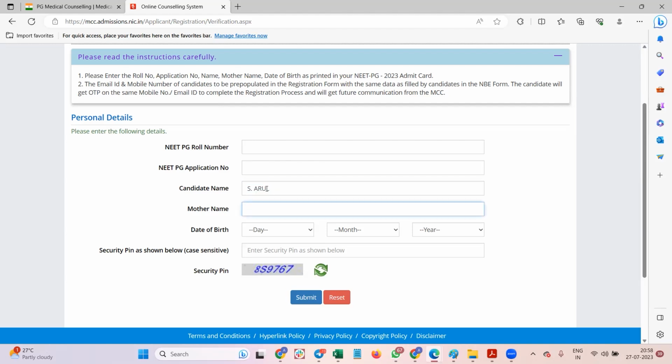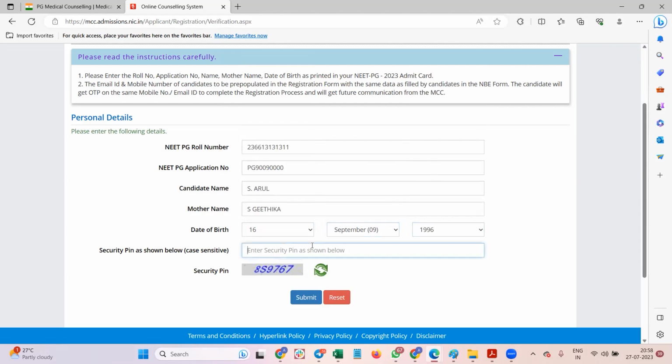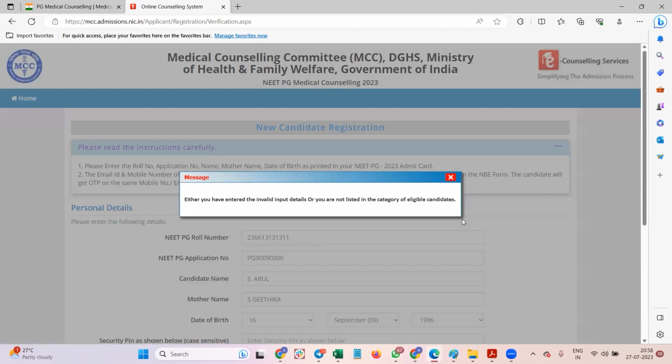Let us say your mother's name is actually Geetika Sharma, but in the admit card you had mentioned S dot Geetika or S Geetika. Whatever is mentioned exactly in the admit card or scorecard, you will have to mention only that, and then the system will allow. Let us say you mention some other number over here. You're not doing a fresh registration, understand that. When you mention some other number and try to register, the system will tell you that this is not a valid detail. There are two scenarios when the system will tell you that this detail is not valid.